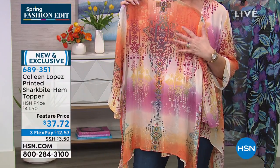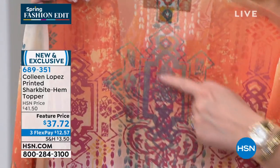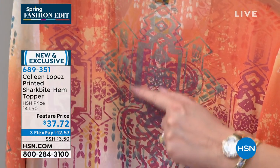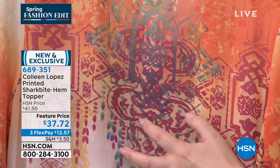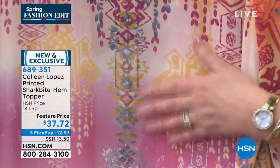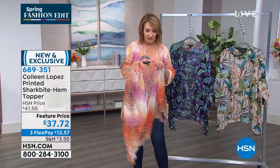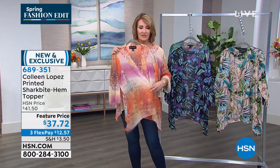The colors are gorgeous. You have all these beautiful corals and oranges. There's a hint of almost a denim blue moving through this, and then it gets into some deeper raspberries. As we go down, there's creams, there's golds, kind of like a beautiful sunset, these sunset colors. And then you can see from every angle, it's just lovely.